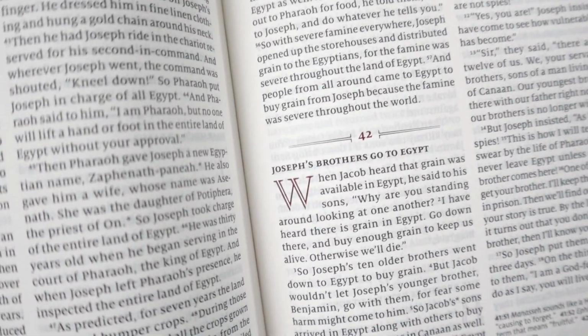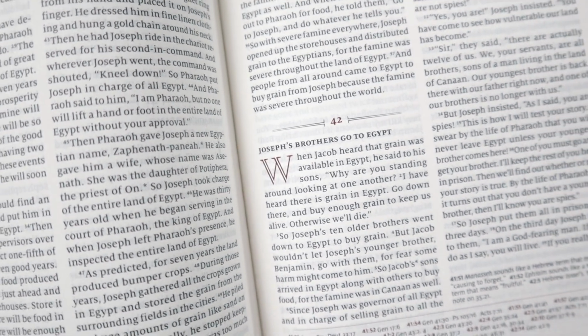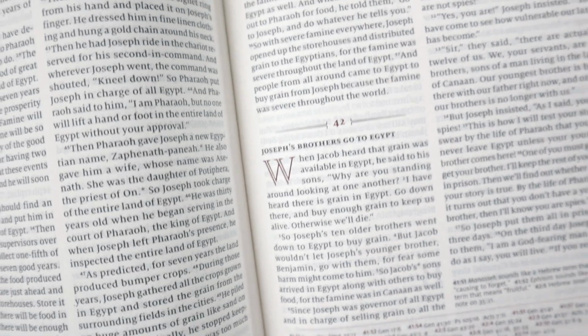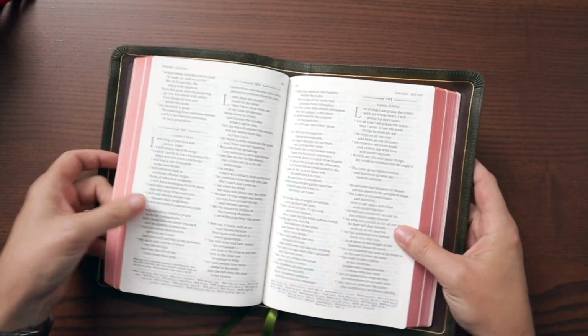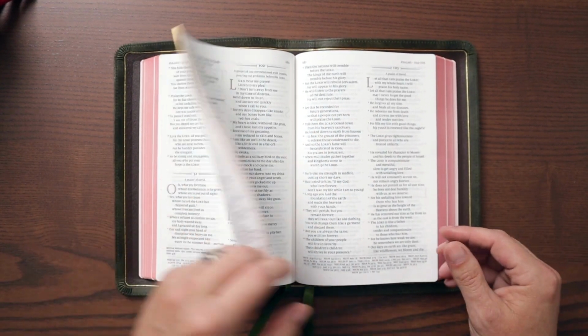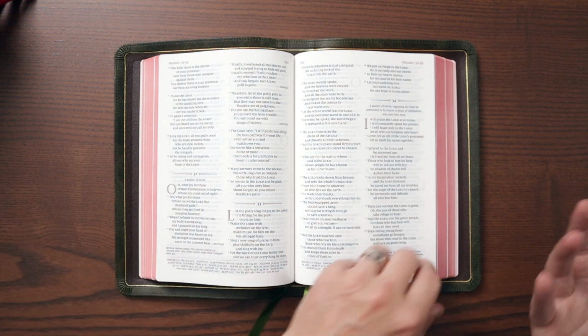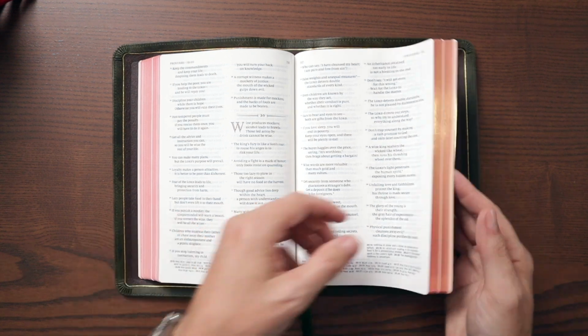I love these drop caps in the NLT because they look different than the ones in the ESV, which I think is good. They look different than the ones in the KJV, which I think is good that they did that. So really nice and easy to read. Let me just kind of open this up. This Bible lays really nice and flat. It's very comfortable to read, and it's just, like I said, kind of more of a mid-sized Bible, not quite as small as the previous PSQ size.